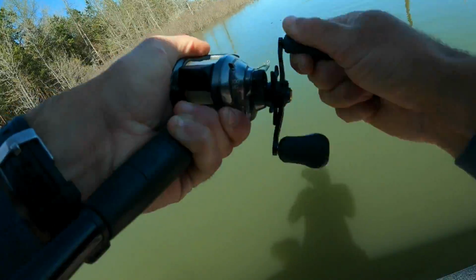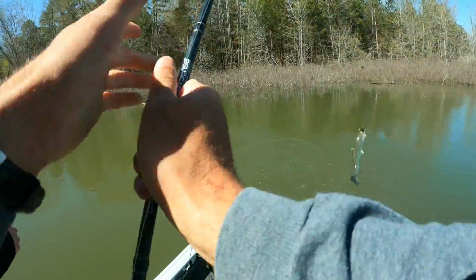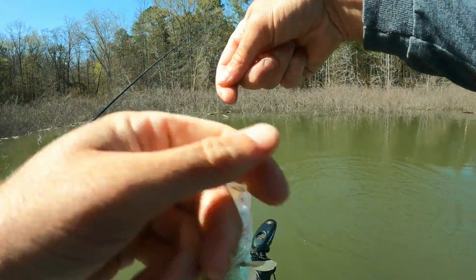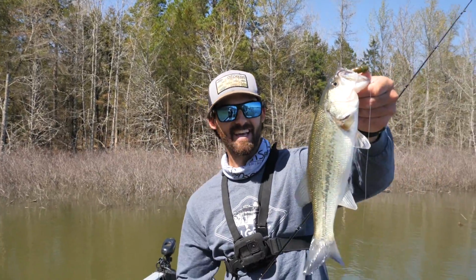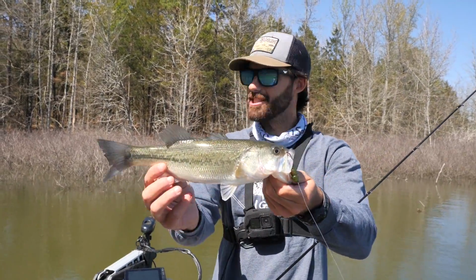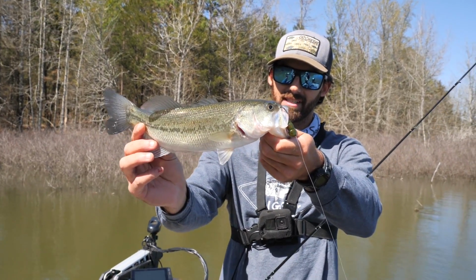Fish on. That didn't take long, baby. Let's go, let's go. We did it. Woo. Yes. Let's go, baby. That did not take long at all. We've been out here fishing for about 5 minutes, just pitching these craws up next to these bushes. And we got our first fish.